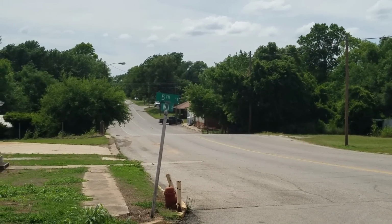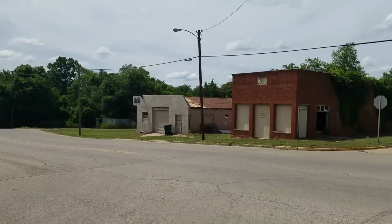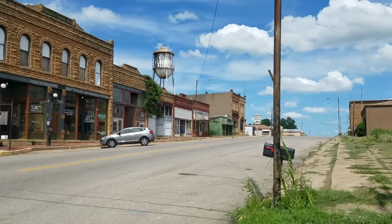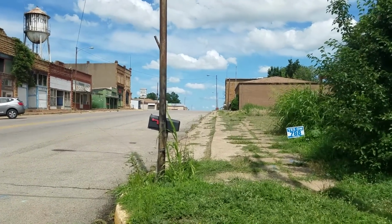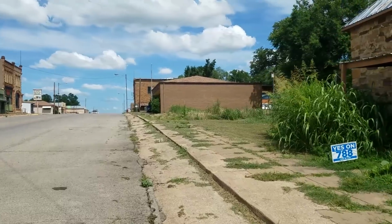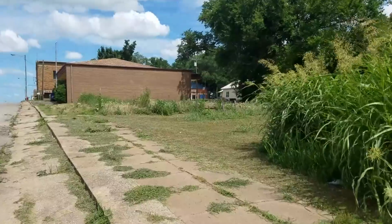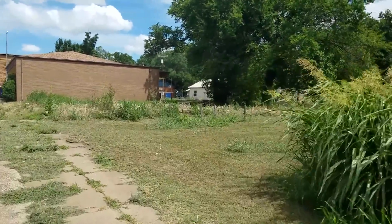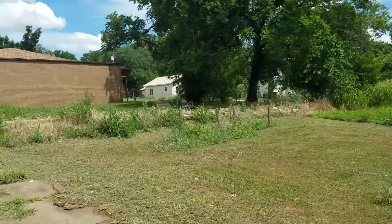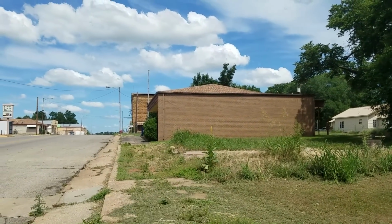Supposedly it closed at noon, which it's past noon now, so currently there are no businesses open. There's really not much in here. This is kind of the main downtown area, and here you've got the old sidewalks. Across from here, he was mentioning that there were other buildings that used to be in this little empty lot. Now it's just basically cement slabs. And that right there is the post office.